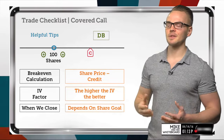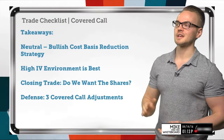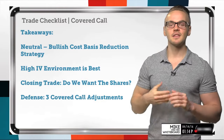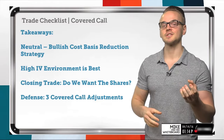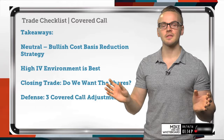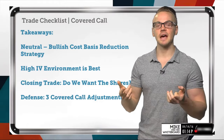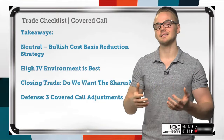But let's wrap all this up with some takeaways for you so we can get it all together. So the very first takeaway is we've got a neutral to bullish cost basis reduction strategy. This one is really focused around cost basis reduction because we've already purchased the shares. A lot of the other option strategies we're dealing with don't involve shares. We're just looking at specific options, and we can use that profit to theoretically reduce our cost basis if we are assigned later in time.